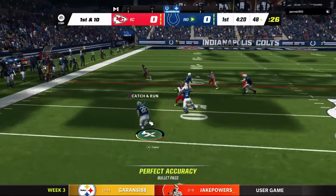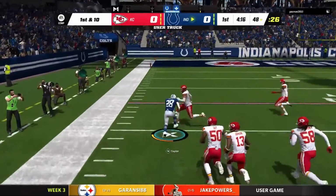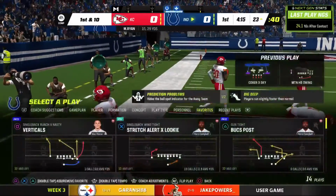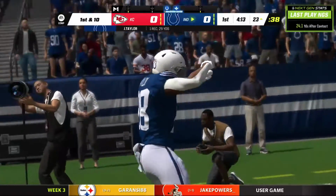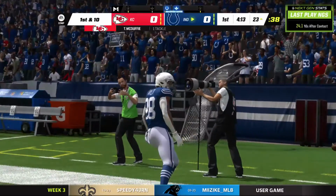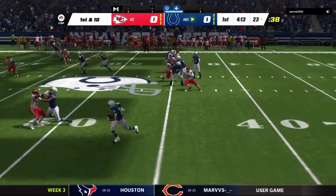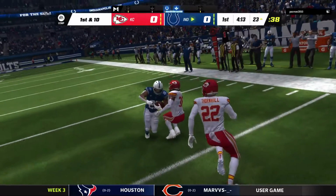Here's Ryan. He finds Taylor, complete. Oh, he's got some breathing room. And he goes down, but not before getting this inside the 25. He got 29 yards that time. A lot of times the key is just get him the ball and let him do his thing, and they got it out to him on the left side, and he did exactly that. Excellent run after the catch.